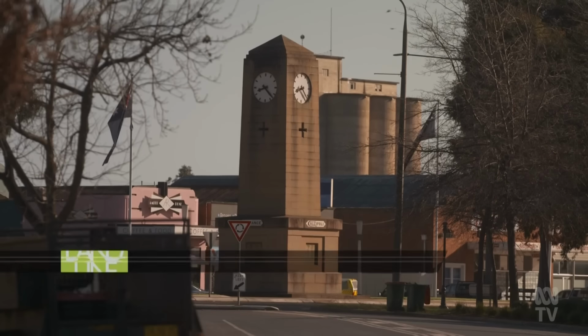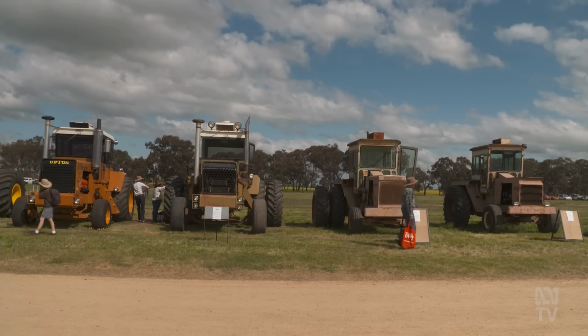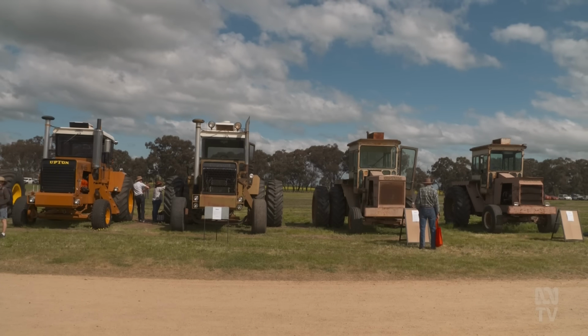Some people celebrate Corowa as the birthplace of Australian Federation. A rare few honour it as the birthplace of the legendary Upton tractor. Yeah, it's unique, to say the least.